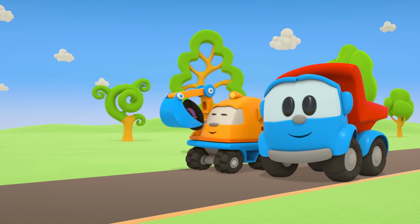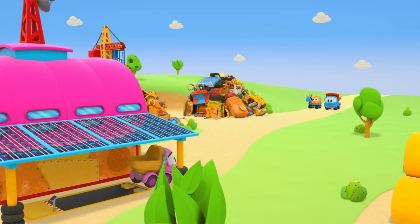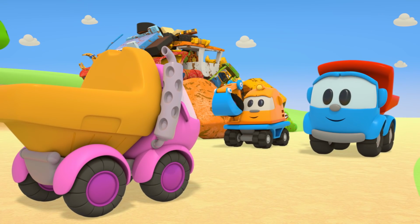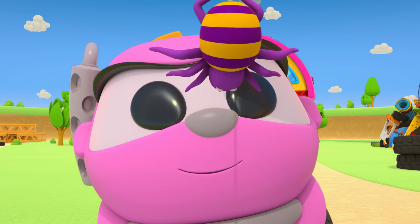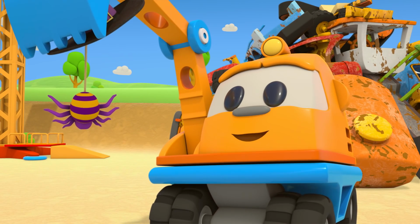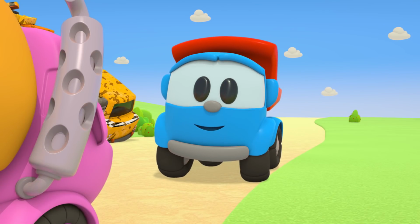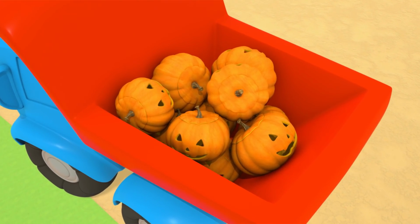Leo the truck and Excavator Scoop are getting ready to celebrate Halloween. Lea doesn't know what they're up to. Hi there. Where are you off to? Scaredy cat. Well, it's not real, you know. It's for decorating the ghost train at the fun fair.